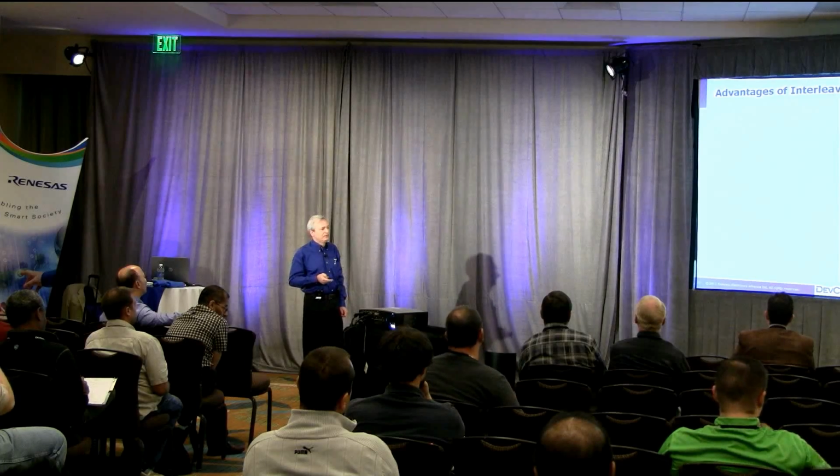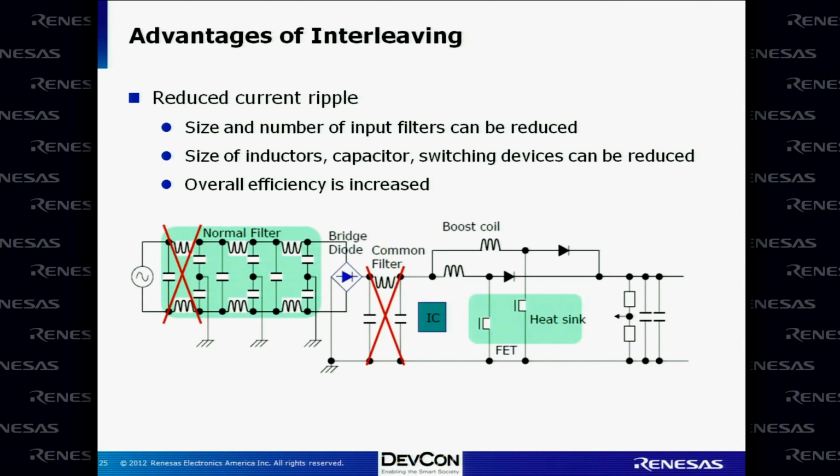So let's look at the advantages of interleaving again. Reduced ripple current. The size and number of components, well, the size is going to be less, but the number can be double or triple. But that may be cost effective because smaller components are cheaper, right? Overall efficiency is increased, of course. And this is a typical circuit where, because of the interleaving, we can cut back on the filter stages. So basically, it is in a way a cost-saving solution.